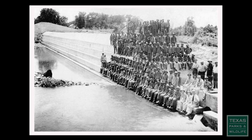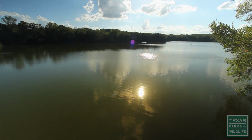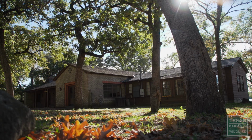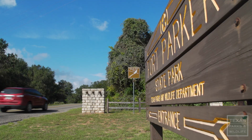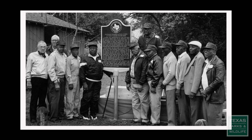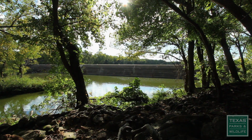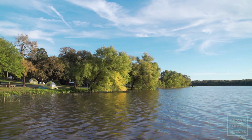The CCC not only built the dam that backed up the Navasota River to form Fort Parker Lake, they also built the recreation hall, they constructed the roads, they built picnic tables. The CCC just did a fantastic job here. They were proud of what they had done, and rightfully so.